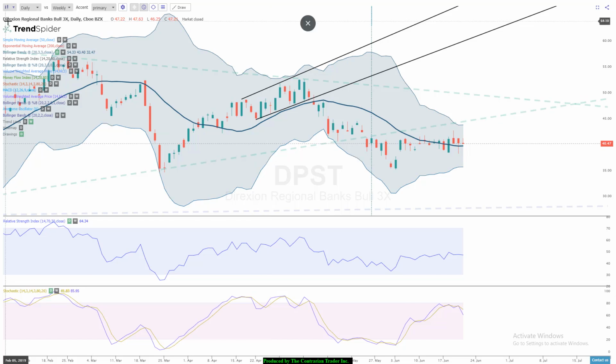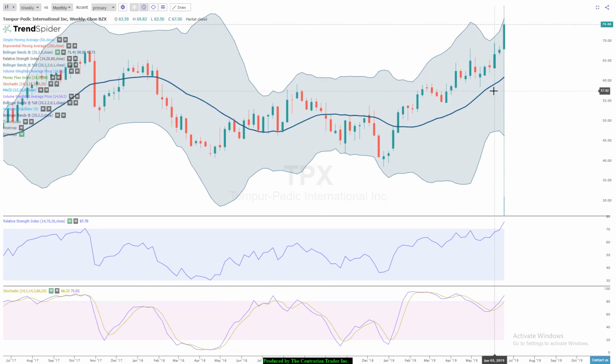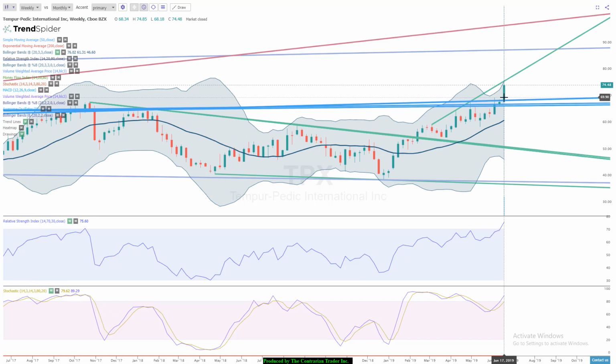Let's bring up TPX, Tempur-Pedic. We're going to go high level here, beginning with a weekly chart. And you can see that we had a beautiful breakout last week above resistance. Let's throw some trend lines up here. And this is the value of using TrendSpider. Click of a button. And you can see that we bounced right up and into the upper band of resistance. So we may get a pullback here early next week.